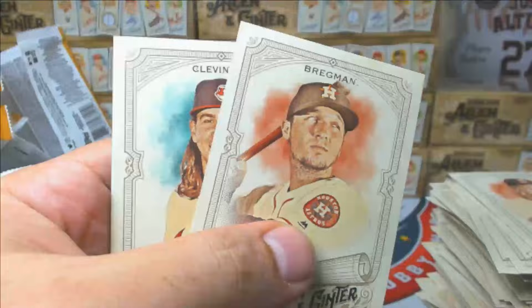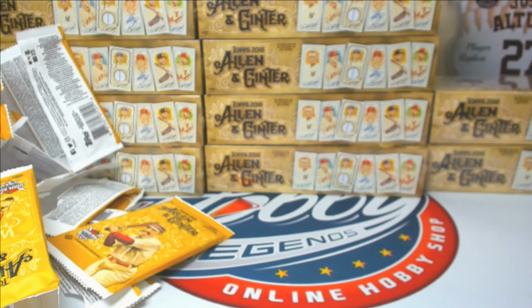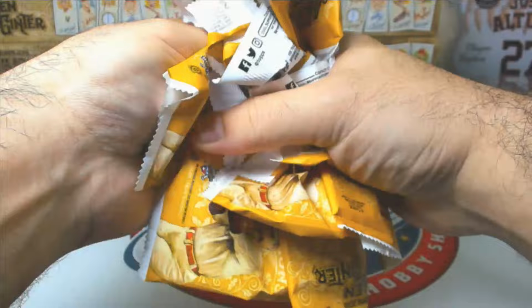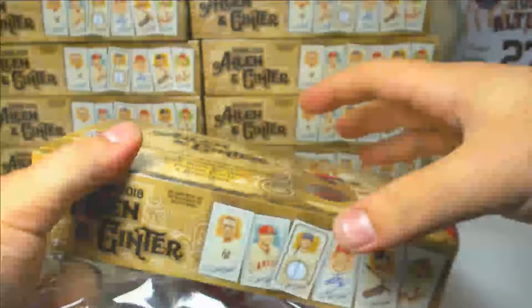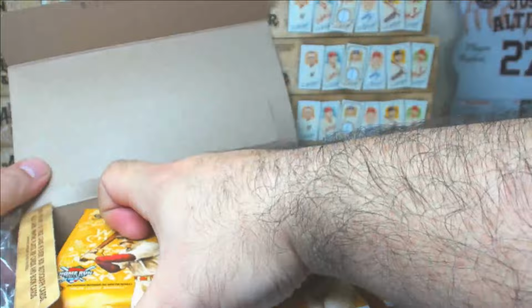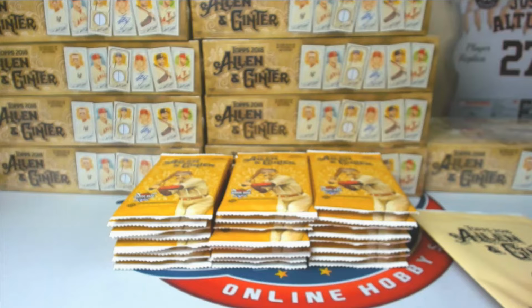Okay, box number three coming up. Loader. Pretty good luck with the autos so far on those. We've hit two out of 5, 6 cases. So they do exist.